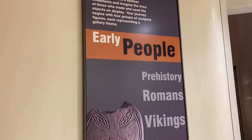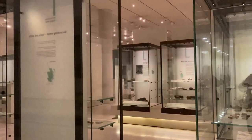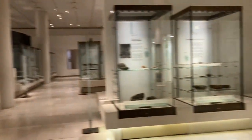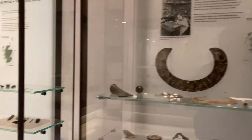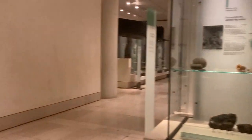So I found my way down to the gallery that deals with the prehistory, the Romans, the Vikings. So what's this? You've got this area in here. There's another area in there as well, so I'll probably go in there in a minute. So you've got all this archaeology. A wealth of archaeology in here.